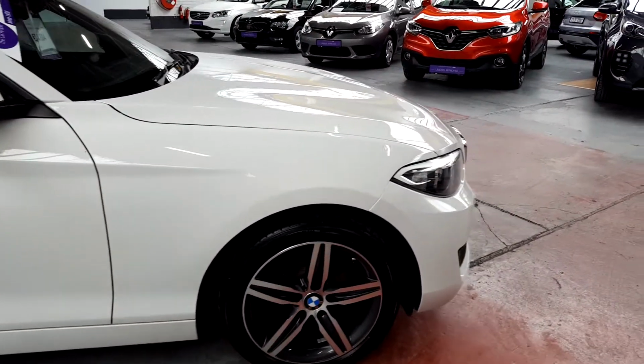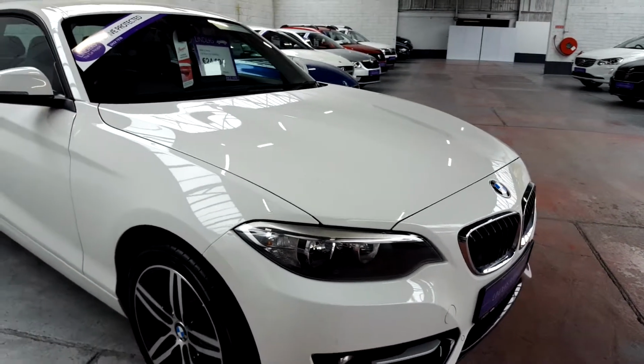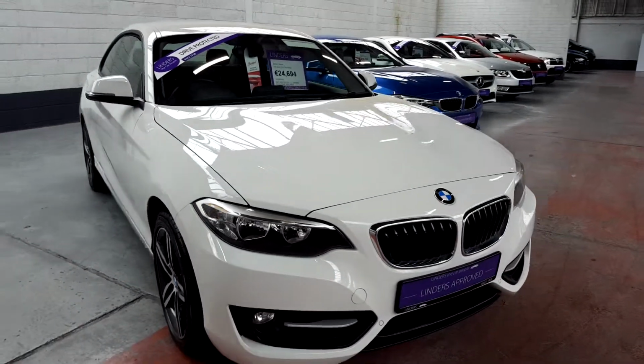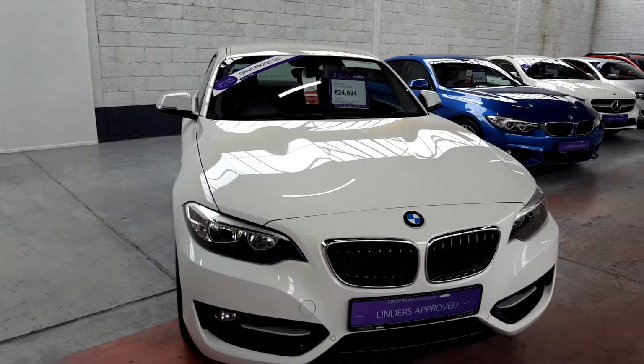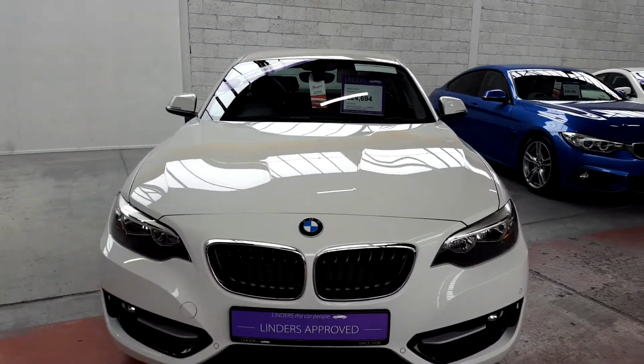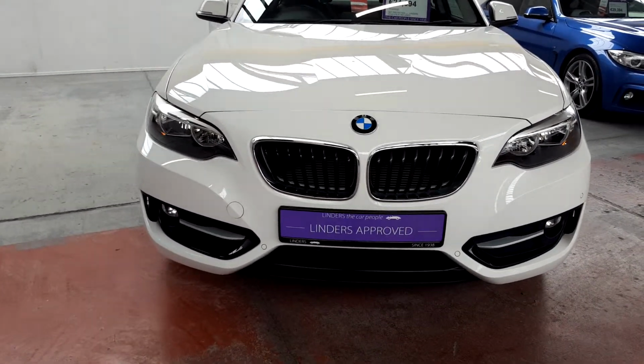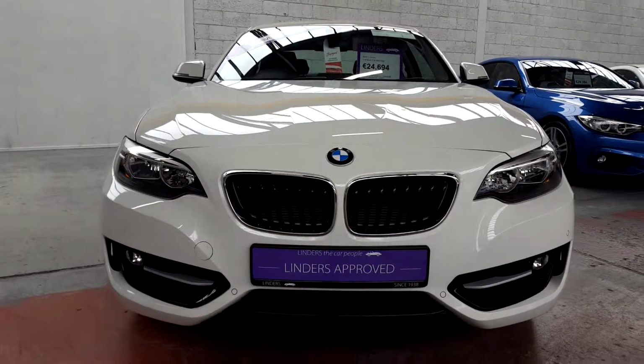Now all of our cars here are sold with a full 20,000 kilometer fully comprehensive 1-year warranty. We also apply ceramic paint protection and full interior protection and gap insurance as well. Now for more information, give us a shout here at Linders in Chapelizod.